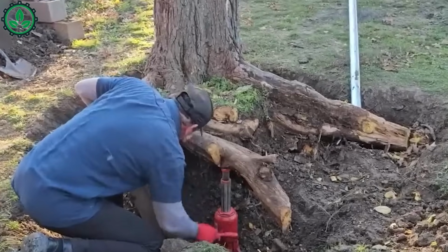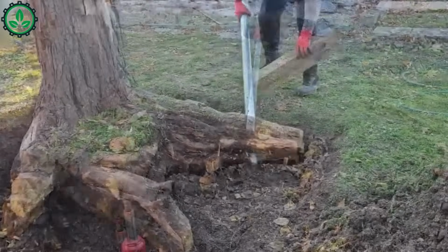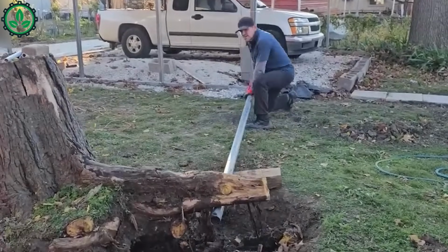With sheer grit and unstoppable determination, he's finally conquered the massive 7-ton tree stump. That's strength, skill, and 20 tries worth of pure perseverance paying off.